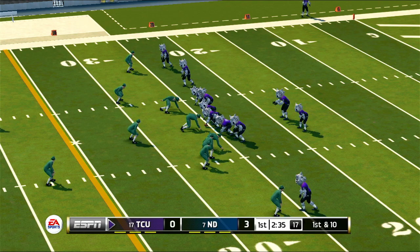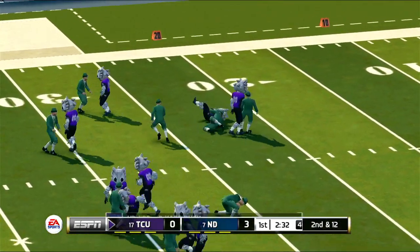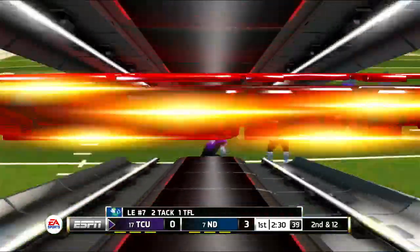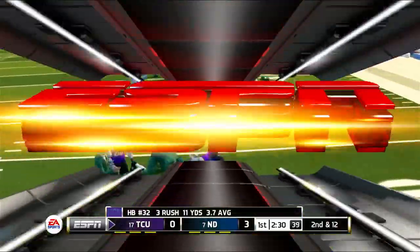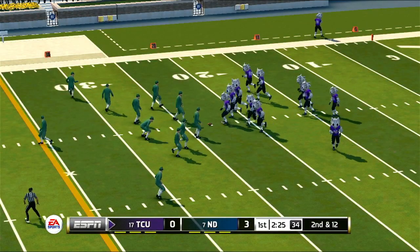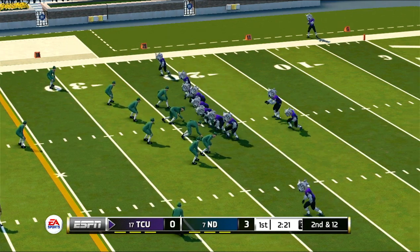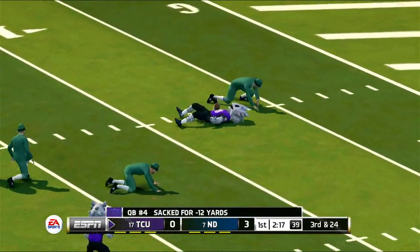And he's taken down at about the 23-yard line. Two-yard loss for the halfback. It's second and 12. Ball on their own 23. Tackles him hard at the 11-yard line.